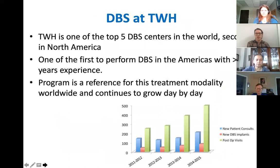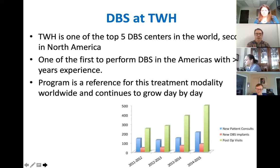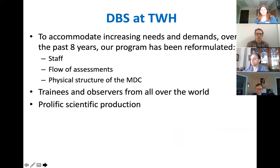So how is our center positioned among the many centers in the world that perform this procedure? The Toronto Western is one of the top 5 centers in the world, one of the 2 or 3 in North America in terms of volume. It was one of the first to perform brain stimulation in the Americas, with many years of experience. The program here, as Dr. Fasano mentioned prior to the talk, does most of the cases of this procedure in Canada, right? We are a reference. When people in Canada think of deep brain stimulation, if they want to think of one hospital, one center that does this, usually the Toronto Western comes to mind.